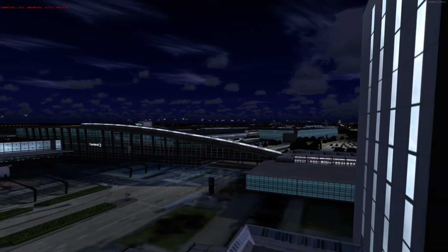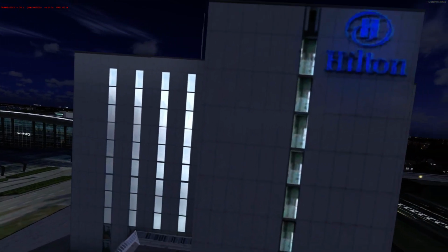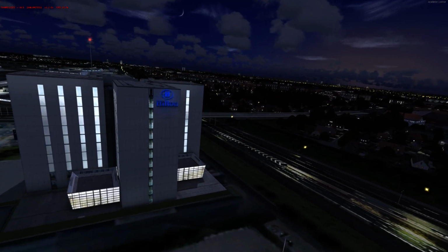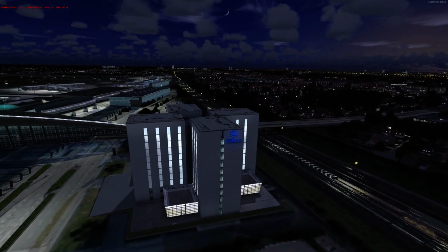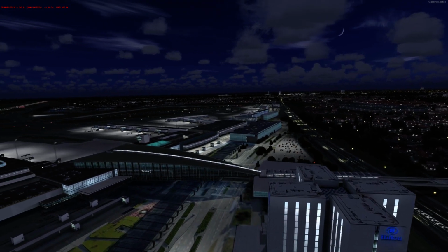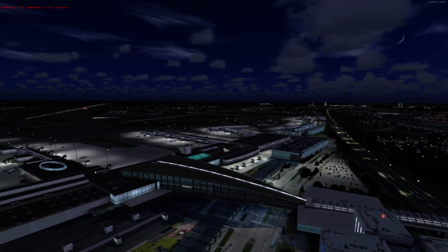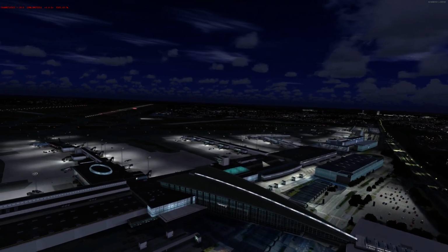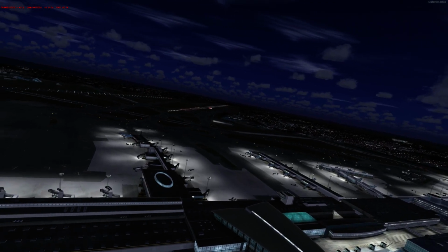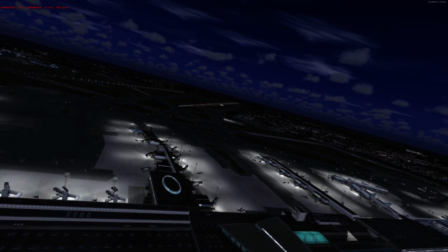Here's P7. I went through the building. I didn't want to do that, but obviously I'm flying a helicopter backwards, so I have no idea which direction I'm going in. You can see the roadway there has custom lighting on it. Some runway lighting, which we'll get to.